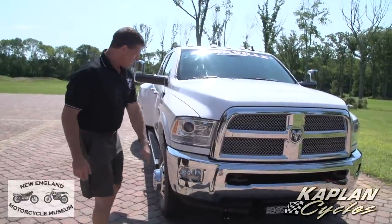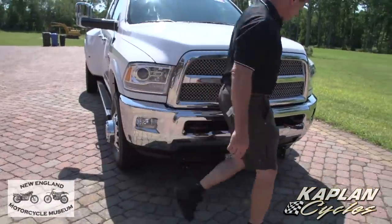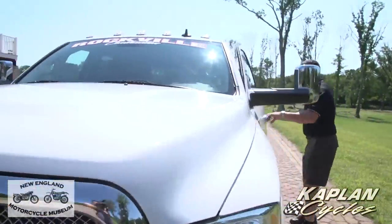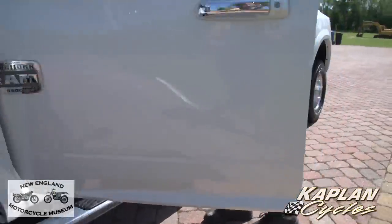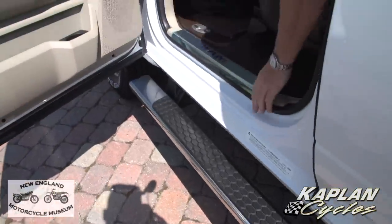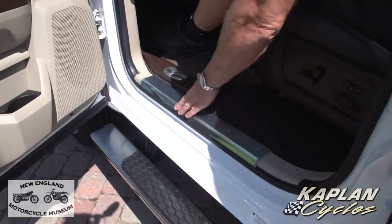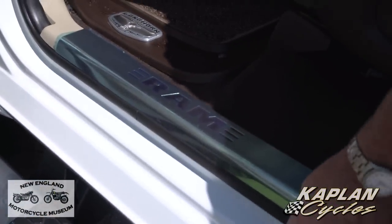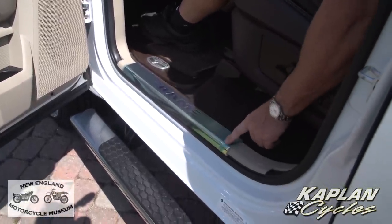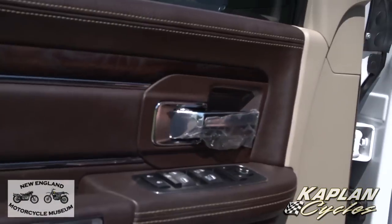So beautiful paint job, beautiful truck. Let me show you the interior on the driver's side, which is absolutely stunning. Again, we got the step, so it's nice and easy to get in. I'm 51 years old, I don't have to hurt my back jumping up in. Still has the sill plastic on it, which is underneath here. Look at this. Brand new, baby. Never seen the light of day. Still has the plastic on the door handles.